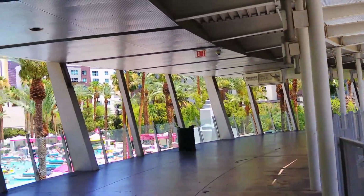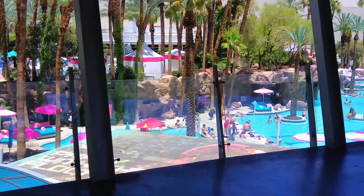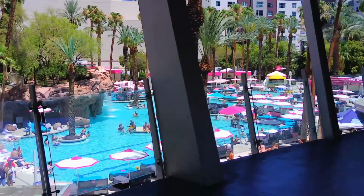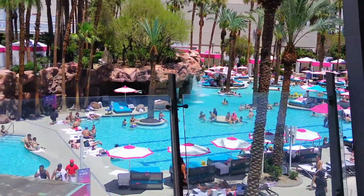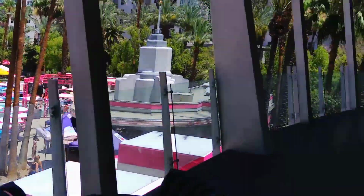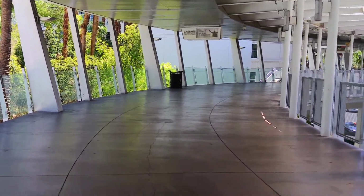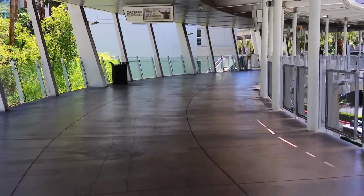I don't know. But one cool thing about coming through the Flamingo is you get to see the Go pool, which I like. Not the fanciest, but got some cool stuff out here. This walkway is long. This is probably where I'm going to want to shoot the monsoon video Wednesday if it does rain.